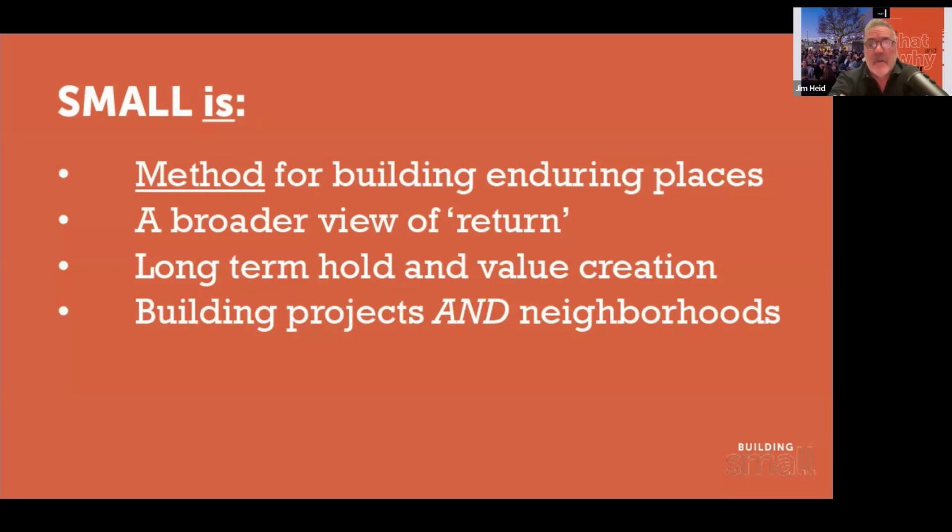So as Kennedy was talking about Locus's role and triple bottom line developers, most of the people I've met who are in the building small cohort, who are really doing small scale development, are trying to balance multiple imperatives and not just search for a 22% IRR. There's a lot about long-term hold and value creation, and they're doing that by building not only the projects, but also the neighborhoods that create the context for the projects they're working in. Go to the next one.